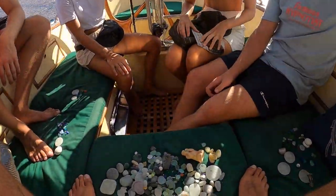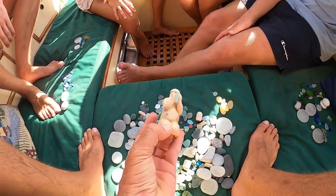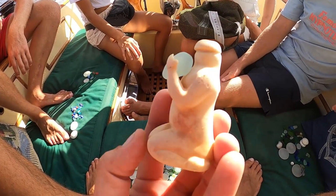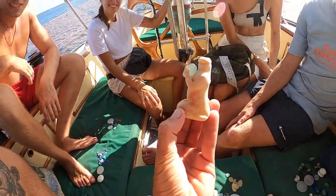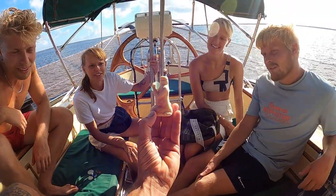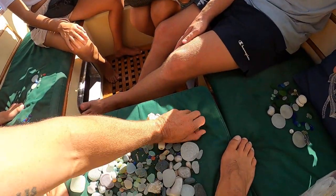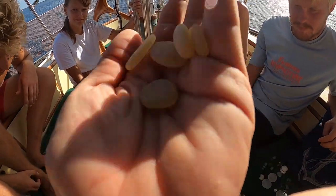All right, and then this is what I was able to pull up. I think one of my favorite finds today is this little lady here. I got her holding a piece of sea glass. Guess it could be a dude. What do you guys think? Woman, man? Dude. Fat guy had a piece of sea glass. These yellows I found are pretty bad. I really like those.